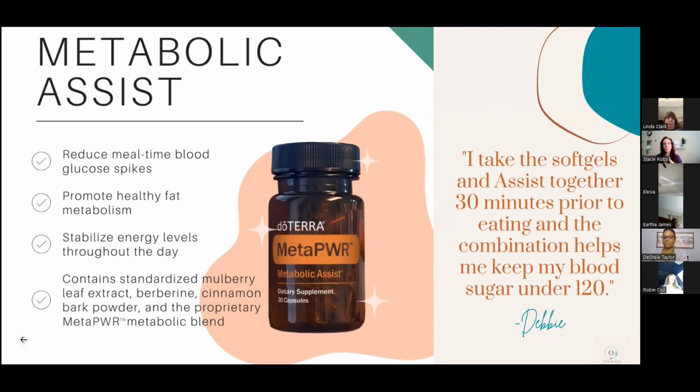The metabolic assist. This one is to reduce that mealtime blood glucose spike, because that's often what happens, we eat and we have a spike in our blood glucose and then we crash, right? So this is going to promote that healthy fat metabolism. It stabilizes energy levels throughout the day. And it contains these extra ingredients right here. And what I'm going to tell you is it's helping our carbs to become slow carbs so that our body can use that energy that we're trying to get from sugar, right? That's usually why you crave sugar.